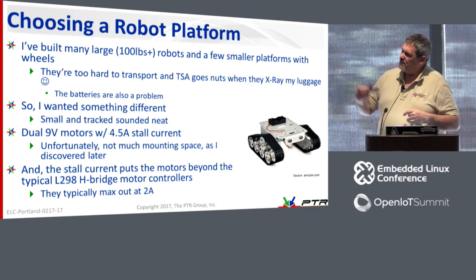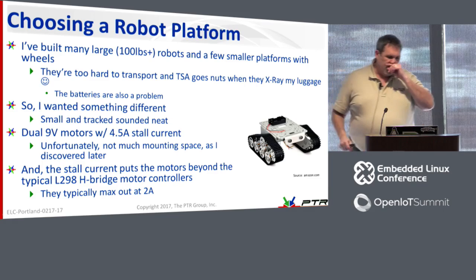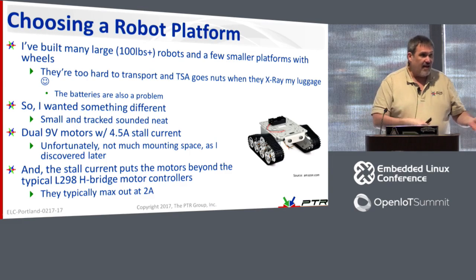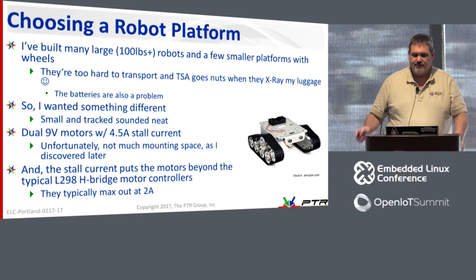But the thing is that these particular motors, and the motors are located back here, so that's the actual drive wheel, and all the rest of these are passive. And the motor itself is a 9-volt motor, but it has a 4.5-amp stall current. And at 4.5-amp stall current, it means that you've immediately ruled out the L298 H-bridge type motor controllers. Because those things, they're great motor controllers. 6-volt motors, yeah, you can do that typically, 2-amp max draws. But in this particular case, these guys draw way too much current, and I was concerned that it would toast an H-bridge. So I said, well, all right, we got to do something else.